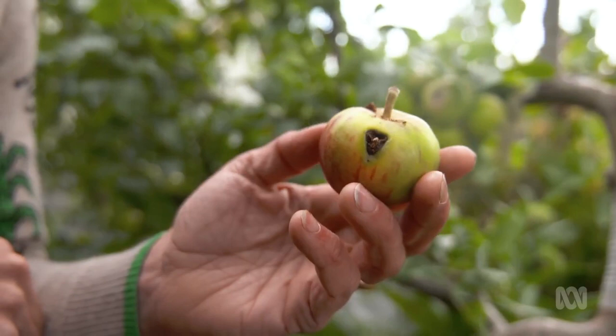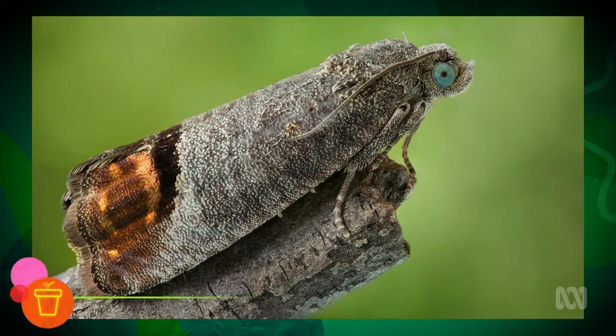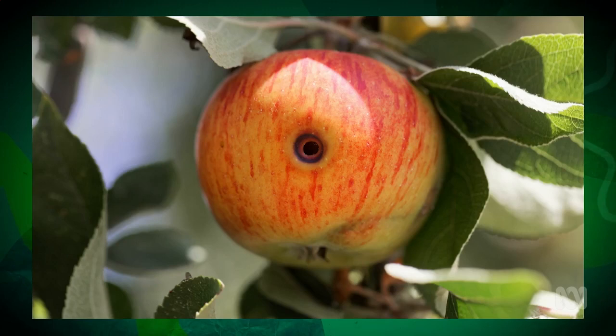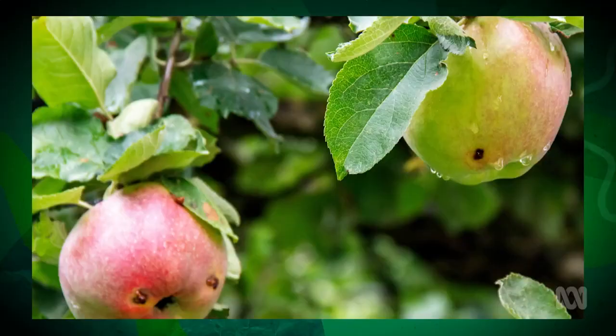Losing your fruit to codling moth is a particular type of sadness. You pick a beautiful apple that you've watched grow and ripen for months. You take a bite and, well, it's devastatingly disgusting inside. Codling moth is an introduced pest that lives on and in fruit like apples, pears and quince. They're a major problem for commercial growers as well as home gardeners, as their larvae eat the fruit from the inside out and can destroy whole crops.